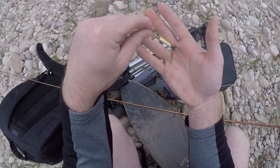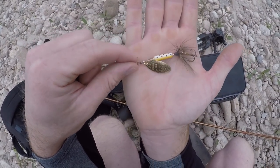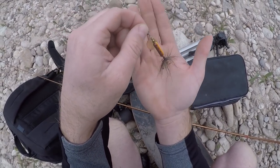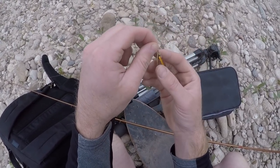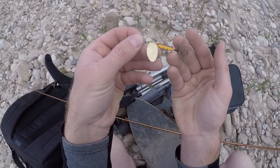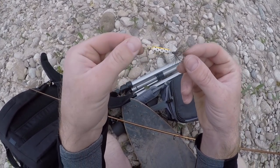All right, so I'm gonna switch it up again. Look at that, I've got a little brown trout colored spinner. Decent size, a little bit more low profile than that jerkbait, but I'm out of jerkbaits that are in brown trout color, so we're gonna give this a go. I think this will still work, but that looks pretty sweet to me.